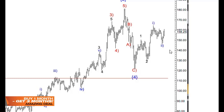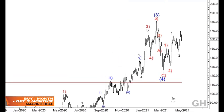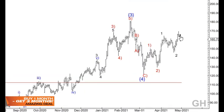The only confluence in favor of our bullish view was that this move down was in 3. And as I always say, when the move down is in 3, the trend is still to the upside. Now, if we go to Garden Health, we can see how this high was broken. Now it's trying to be retested.